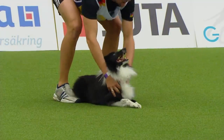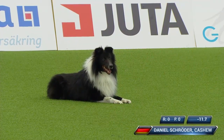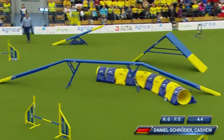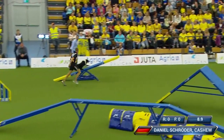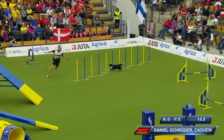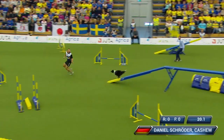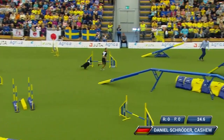Absolutely. Now, my predicted winner of this whole circus is reigning champion Daniel Schröder with Cashew. Now, we cannot because he has five faults coming out of yesterday with that knocked bar, but let's see what beautiful agility looks like. And the arena is quiet as Cashew goes onto the seesaw into the weaves. This is looking very nice. Oh, my. Fast, Daniel. He's going on the outside of the dog walk. Wow. Another knocked bar.